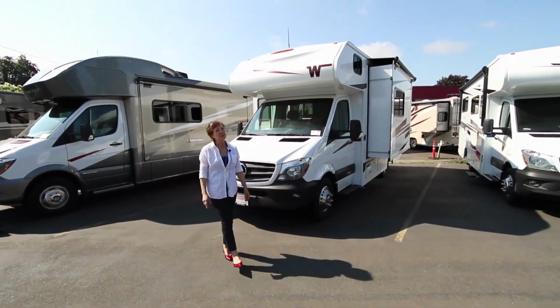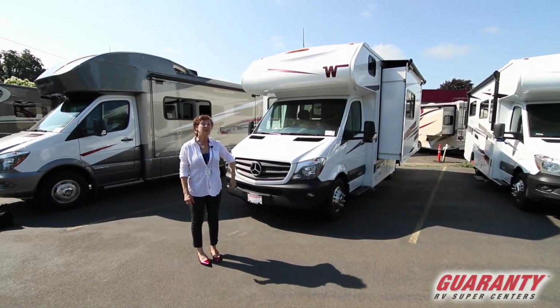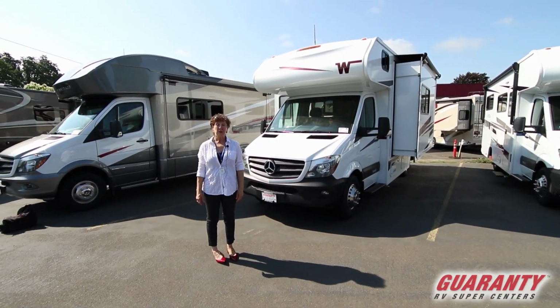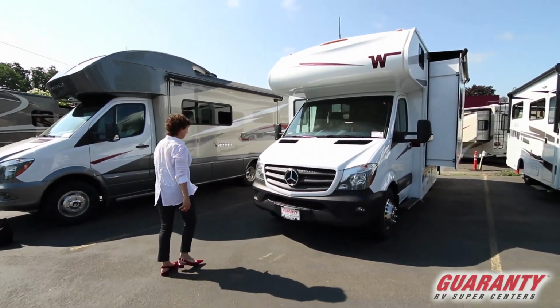I'm here to show you this wonderful brand new 2020 24F Winnebago Outlook. They're gorgeous. Come on in and I'll show you the inside right away.